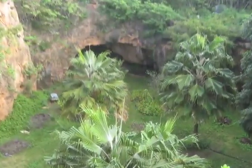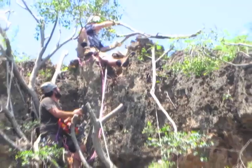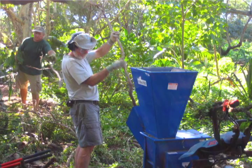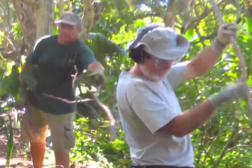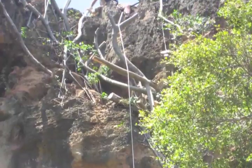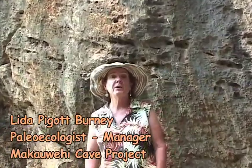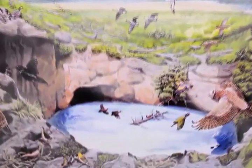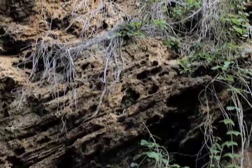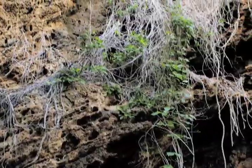Since 1992, after Hurricane Iniki, paleoecologists Lyda and David Burney, with hordes of volunteers, have persistently cleared and cared for the sinkhole. They are restoring the native vegetation around this scientifically significant and Hawaiian sacred site. This would have been a shallow lake even up until the memory of people still living today. Lakes create a wonderful environment for preservation. Anything that fell into this lake would have settled to the bottom and then been preserved in the mud in the oxygen-free conditions of the lake.